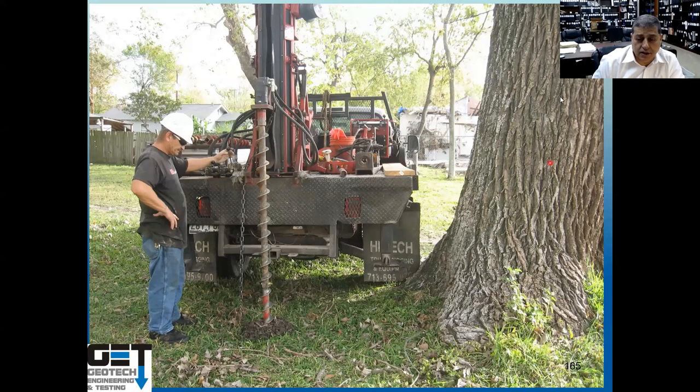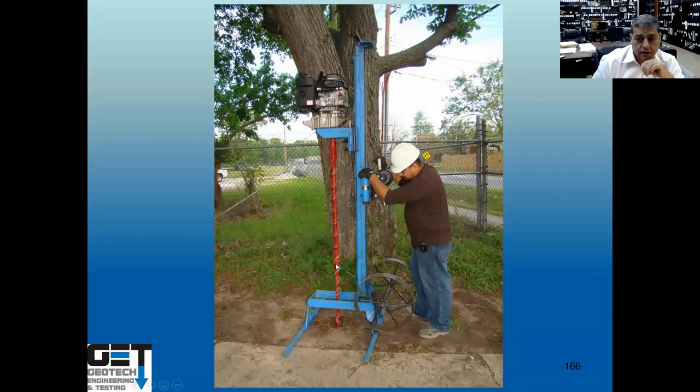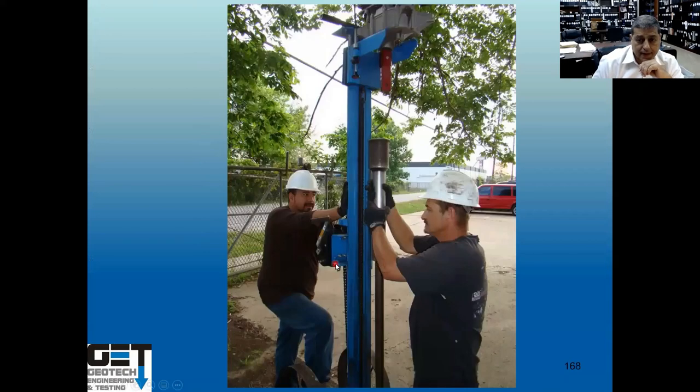We do most of the borings next to the biggest trees on the property. Trees have root fibers that extend down. That's how you determine the depth of the active zone. So when you get the root fibers from the trees, that tells you the depth of the active zone.